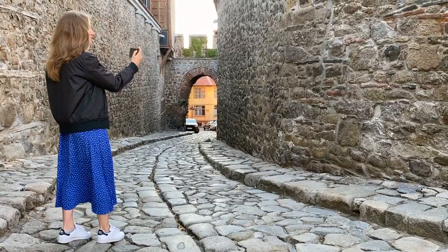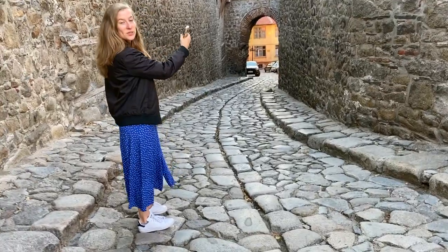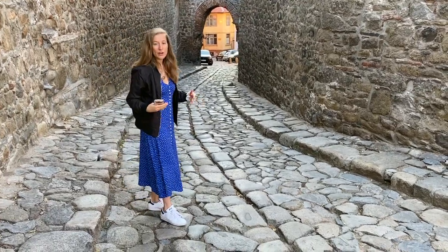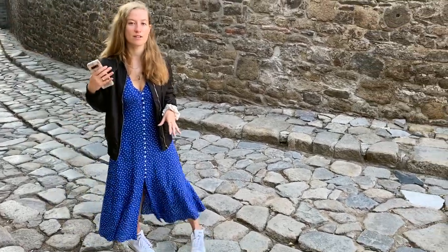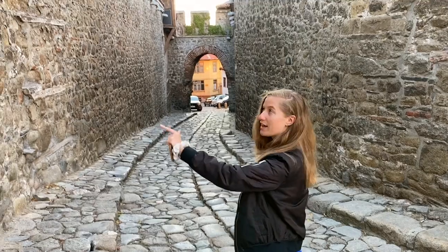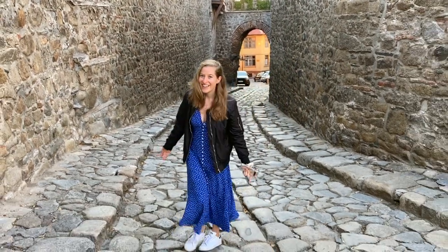Why did they keep that gate? So they kept this gate because these 2 walls were falling down. The Ottomans were really known for not wanting to use any previous architecture of any previous people that had been here, like the Romans, the Greeks. Well, they decided to keep this wall, which I believe was built during the Roman times, because these 2 walls would have fallen down, so they kept it.